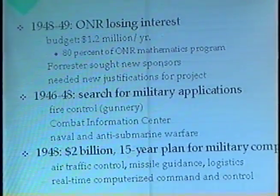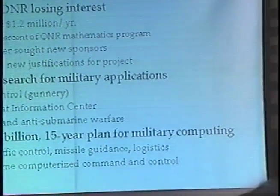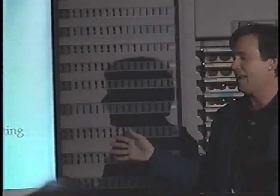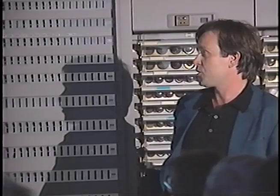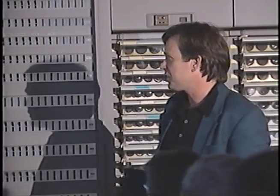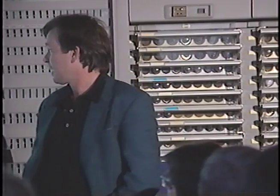By 1948, he had done so much of this thinking that the Whirlwind group was able to develop a plan, a 15-year plan for digital computers in military operations. They projected it would cost $2 billion to carry out this program, and that digital computers would be applied to air traffic control, missile guidance, logistics, fire control, and especially important here, real-time computerized command and control. This was an enormous vision, much bigger than what most people were thinking about for digital computers at this period.